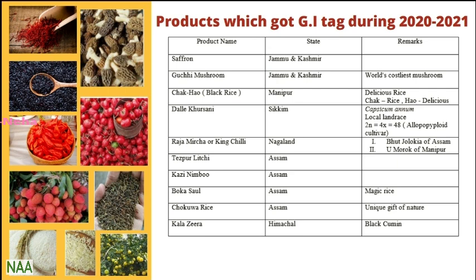Now the third product is chak hao or black rice which got GI tag from the state Manipur. Now in Manipuri language, chak means rice and hao means delicious. So chak hao is known as delicious rice in Manipuri language.